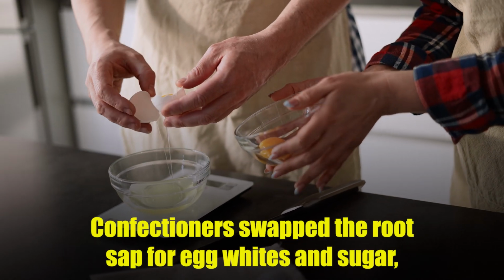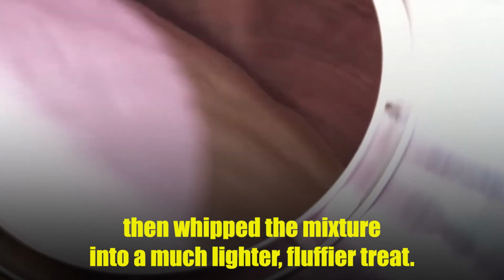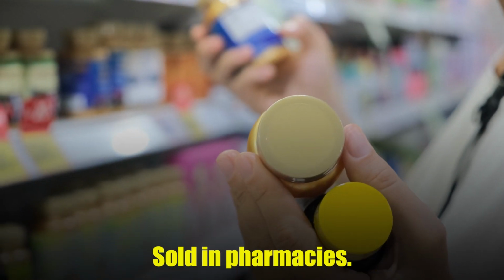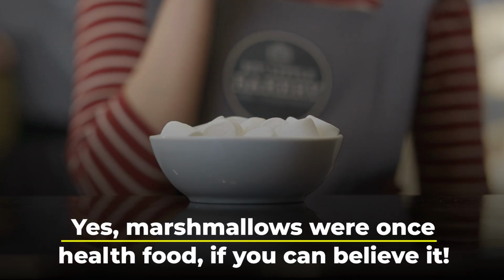Fast forward to the 19th century France, and things got an upgrade. Confectioners swapped the root sap for egg whites and sugar, then whipped the mixture into a much lighter, fluffier treat. It became a popular remedy sold in pharmacies. Yes, marshmallows were once health food, if you can believe it.